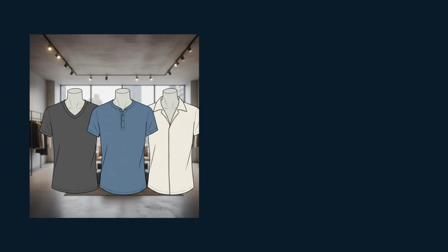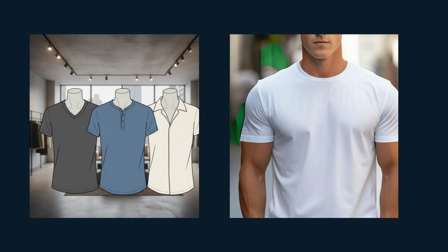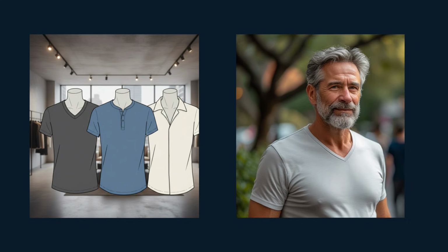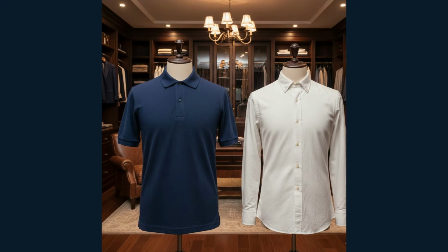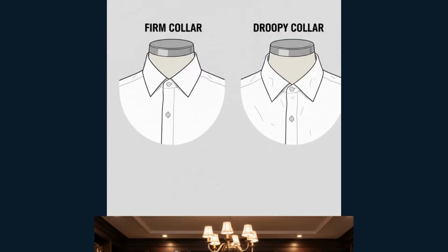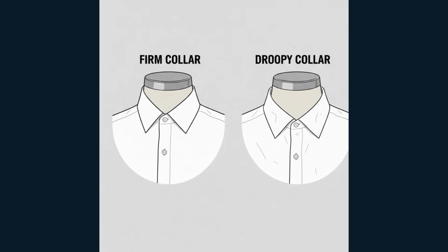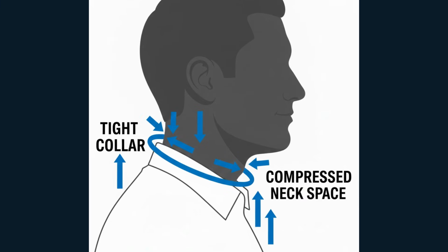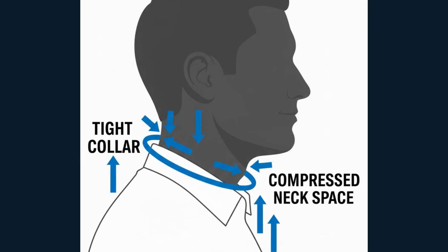V-necks, Henleys, and open collars create space. They lengthen the neck. They draw the eye downward. They sharpen the jawline. They make the upper body look more athletic. Collar structure also matters. A strong polo collar or Oxford collar stands up and frames your face. A flimsy collar collapses and makes your chest look droopy. Collar size matters too. If the collar closes in on your neck, it makes you look boxed in. If it stands too far away, your neck looks lost inside the shirt.